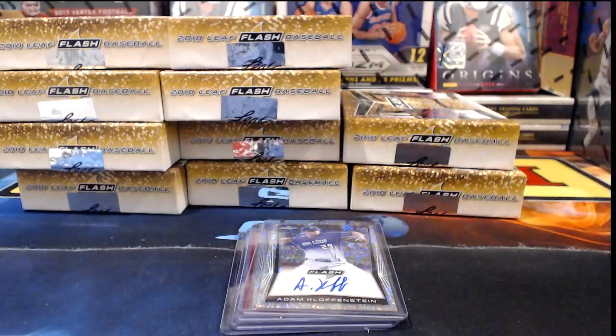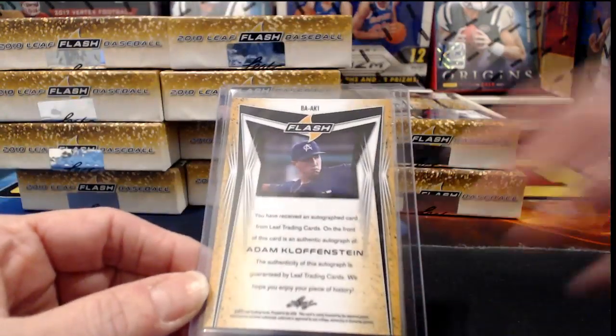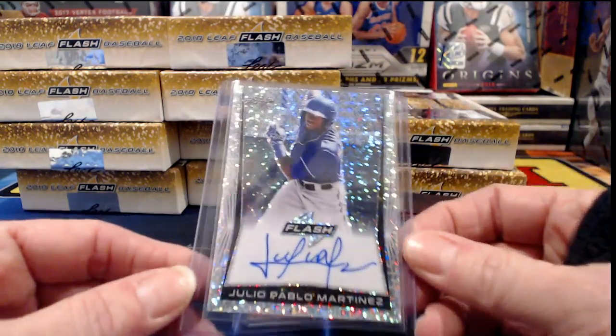Taylor Widener to 50. Oh, why can I never remember you, Taylor Widener? Diamondbacks also. You'd think I could hang on to that mentally, wouldn't you? Adam Kloffenstein. And Adam there is a Toronto Blue Jay.